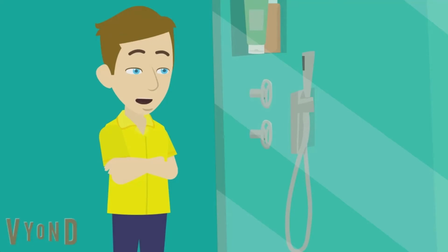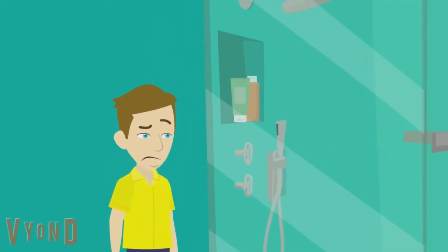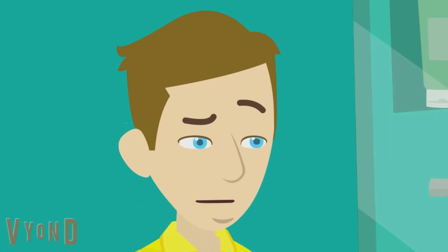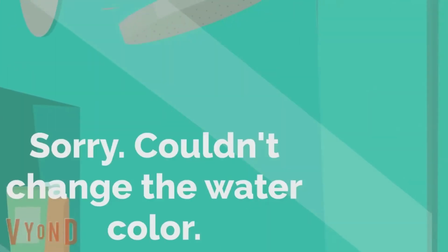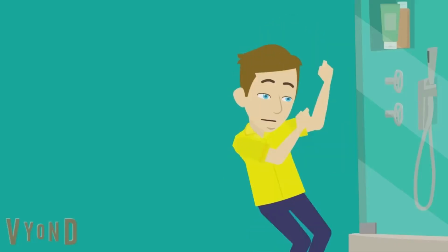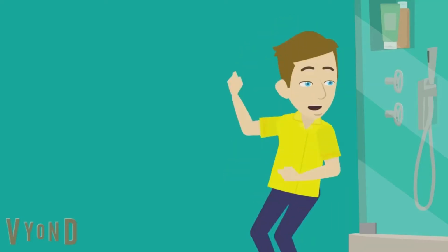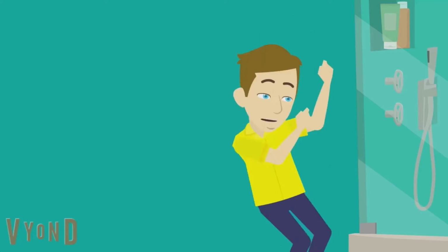Wait. Why did the paint bucket disappear? Did it do something for the shower? Well, I'm just gonna activate the shower to see if it worked or not. Huh. It's not working. Maybe the shower is broke, but wait a second. It actually worked. And Beyond Logic told me that the water is normal to just trick Mia.